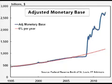So if you look at the 6% growth line and then look at the monetary base, the blue line shooting off the page, you can see that in the past couple of years, the Federal Reserve has tripled the size of the monetary base. They've created, they've poofed, they've printed lots of new money into the banking system, lots of new deposits, and they've used that in QE1 and QE2 to buy bonds. So then the question is, what have the banks done with that money?